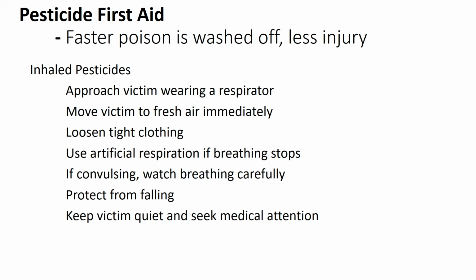Correct. And then keep them, and this part can be very tricky, keep them calm and keep them quiet while you seek medical attention. Some people like to panic, and it's hard to get them back under control. And if you think about it, if you are in a panic state, your adrenaline and your blood's pumping a lot faster, so you're actually adding more of that exposure throughout your body through just a normal response to the situation at hand. So definitely some good tips there from a first aid situation from inhaled pesticides.